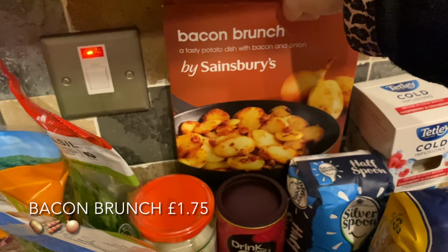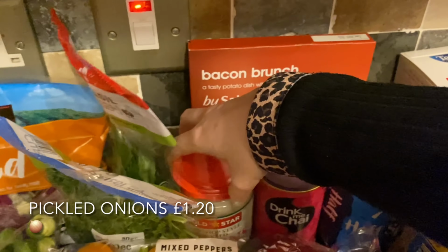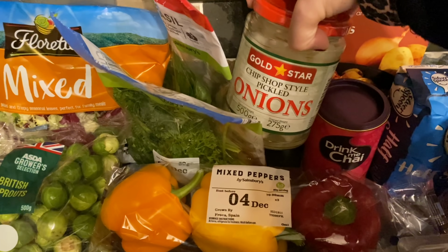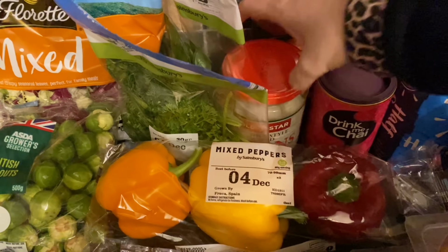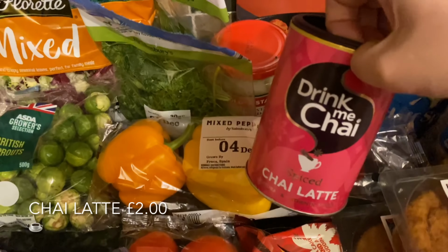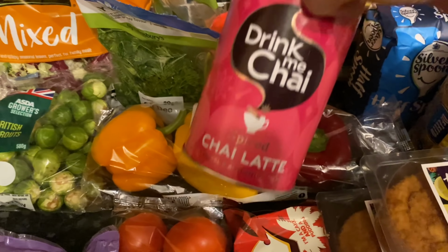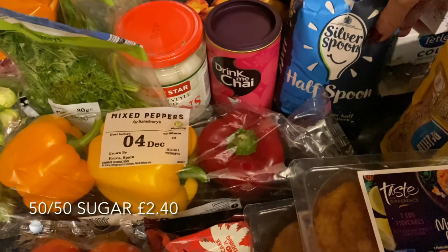I thought this looked quite interesting for a quick lunch. It's just sliced potato, bacon and onions in a foil pack, and you just fry it off in the skillet or the frying pan. Some pickled onions, and I love this chai latte. I get this every week now. I get through one of these every week, and it's just beautiful.